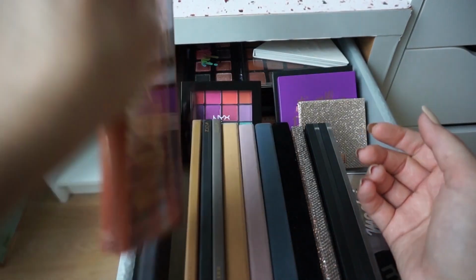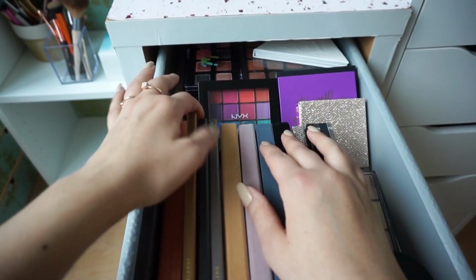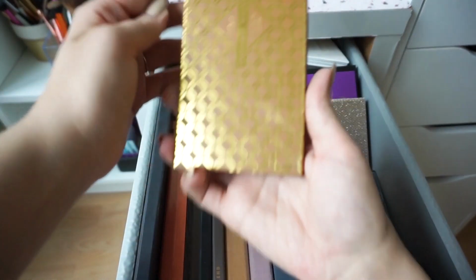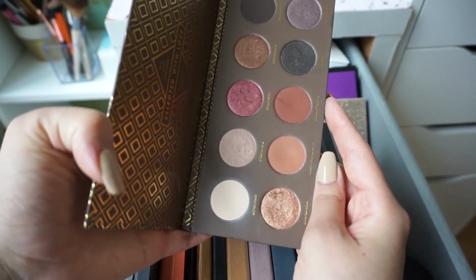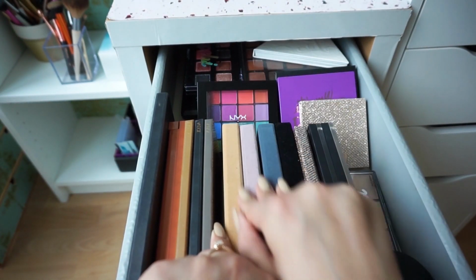Next I have the Naked Heat palette. Very bulky, don't like that, but the shadows are very good. And then I have some Zoeva palettes. This is the Caramel Melange. What is this? Aristo palette. This is my favorite one. This is a Cocoa Blend palette. So good.